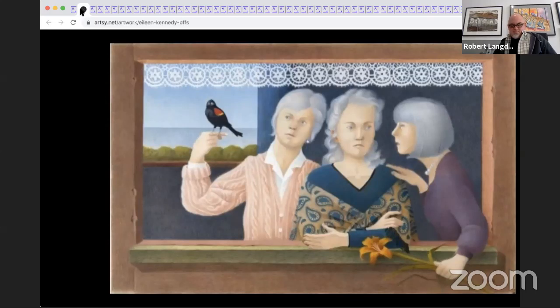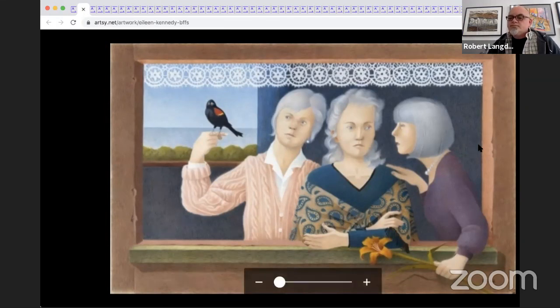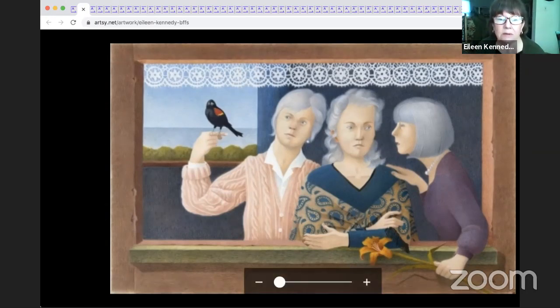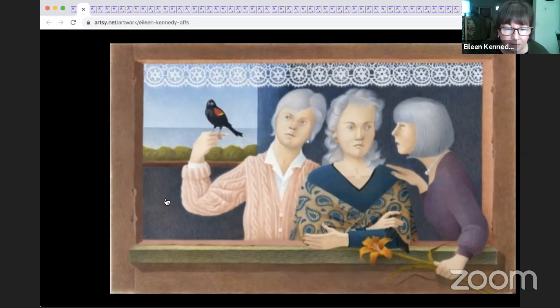So the first piece is BFFs, which was a little statement on what BFFs really means. These are me and my two best friends, one in the middle from kindergarten and one on the left from high school, and we're still in touch with each other even though we live all over different places in the country.